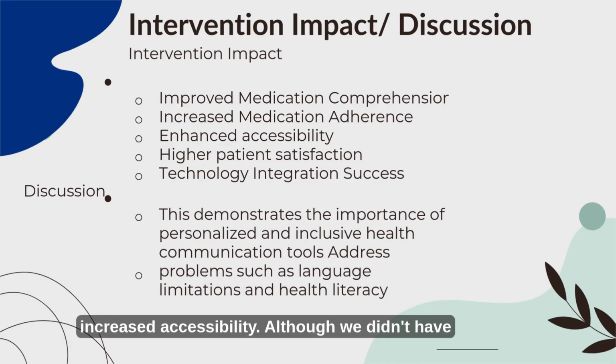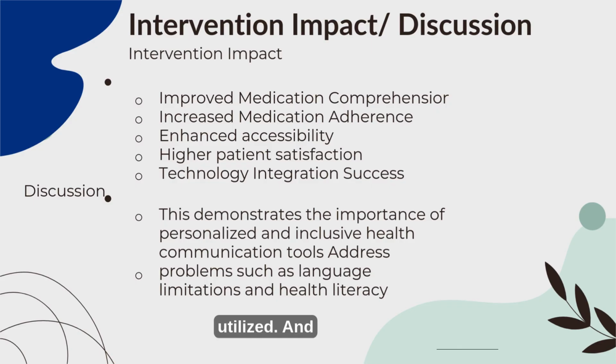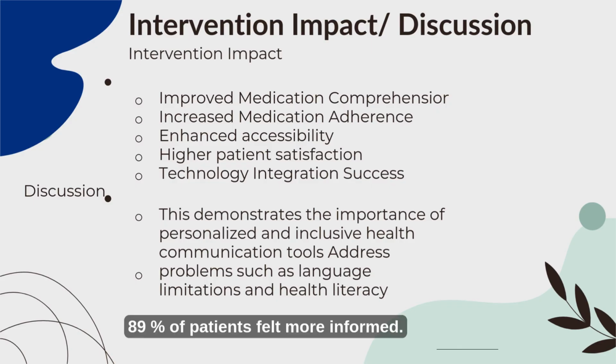For the increased accessibility, although we didn't have any patients specifically that we had to incorporate braille or pictures or sound, there's no doubt that with an increased length of time for this study, or doing it over more patients, other forms of increasing accessibility besides pen and paper and technology will be utilized. And like I mentioned in the last slide, 89% of patients felt more informed, more involved, and a lot more confident in their treatment plans. Part of this was with the integration of technology.